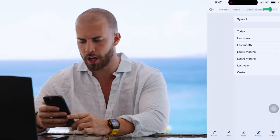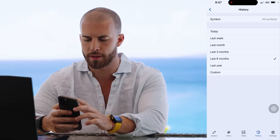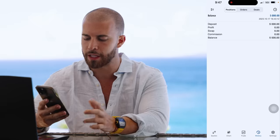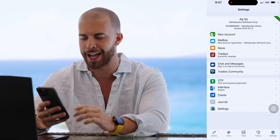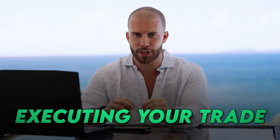You pretty much click the clock at the top right and you can show 6 months, 3 months, a week, whatever you want. You could even organize it by the symbols that you want to show at that very time. And then once again, the button all the way to the right is the actual settings button. So it's a very, very simple platform to use. I've been using it for about to be 6 years now at the end of this year, and it is where you're gonna spend the majority of your time when it comes to executing your trade.